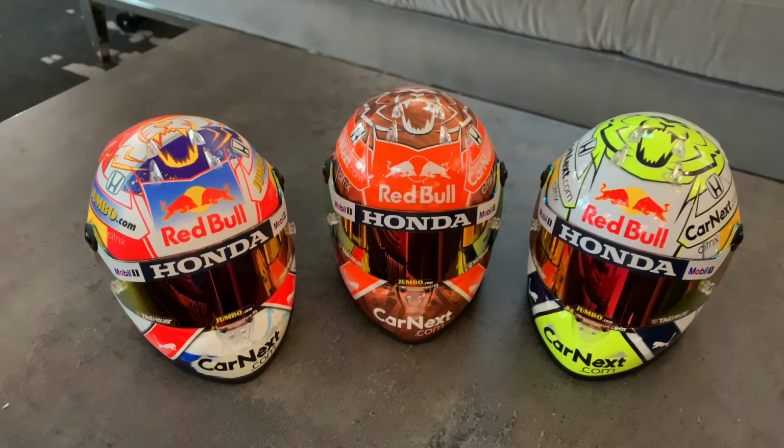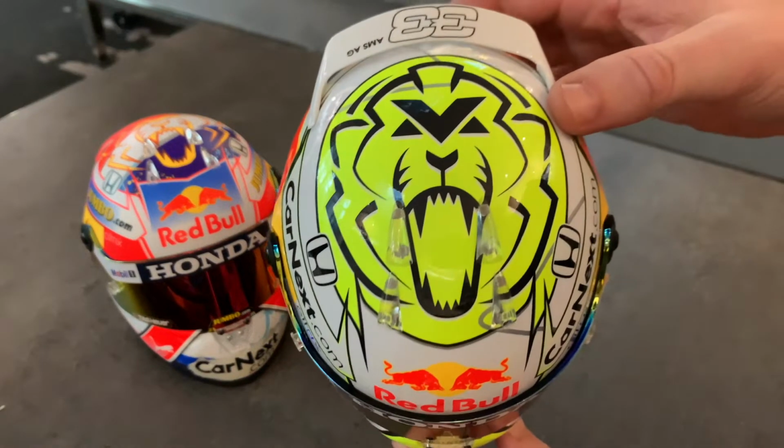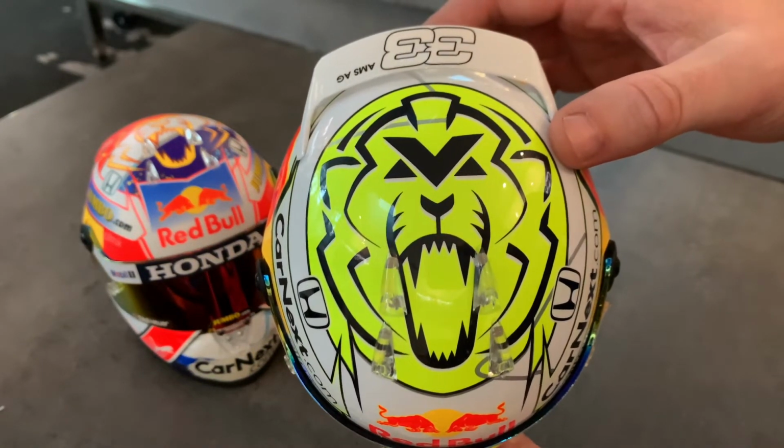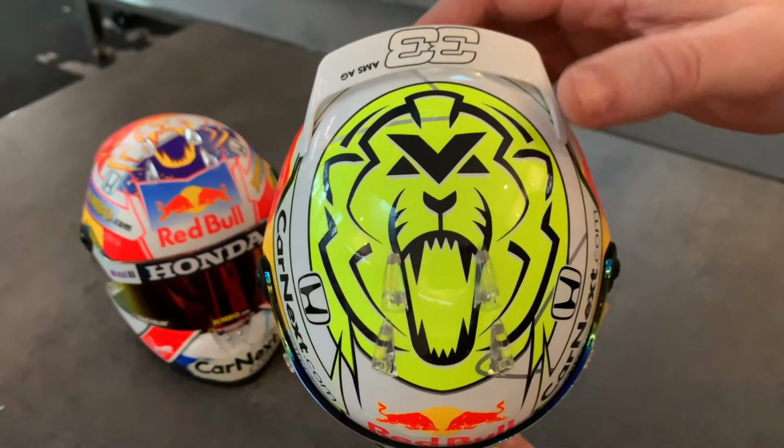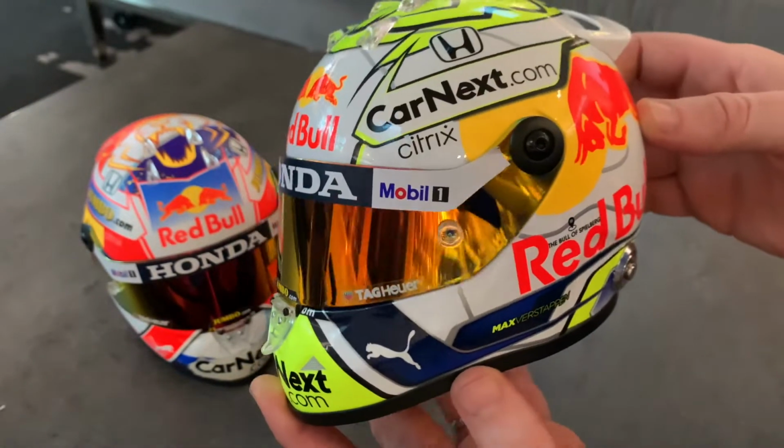Now that we've unboxed them, let's go ahead and go through each helmet. The first one is the Styrian Grand Prix. This one is done in a lime green, features Max's Lion logo and the MV logo on the top of the helmet, as all of Max's helmets do these days.